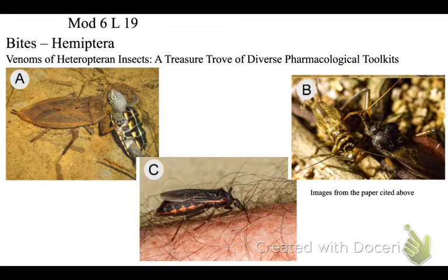Okay, so now for our Module 6, Lesson 19, this is our second part, all about bites. So now we're going to go to the front of the organism and see how things bite each other. And there's a really cool paper I was reading earlier today called Venoms of Heteroptera and Insects. Heteroptera is just part of the Hemiptera, just remember that.